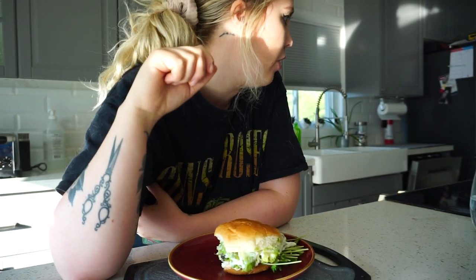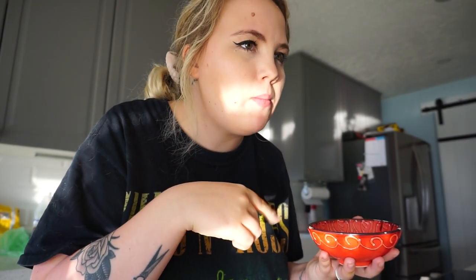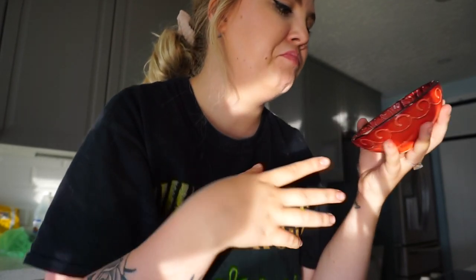I wish I had my fries, but this is really good. Okay, we're gonna try the FODMAP ketchup with this fry. Honestly, it's not that good. It just tastes like melted tomatoes, you know? Sauce? Yeah, I might as well just be eating... This doesn't do it for me. I'm gonna go get the mayo.